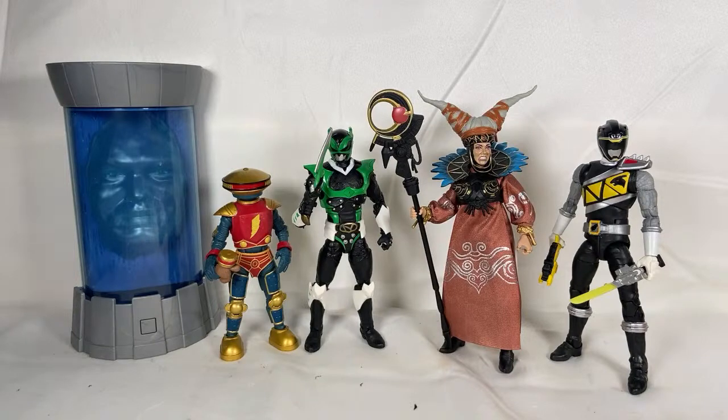I'm trying to find the exact two pack, and I'm going to show you exactly which one it was, if I can even find one being sold on eBay.